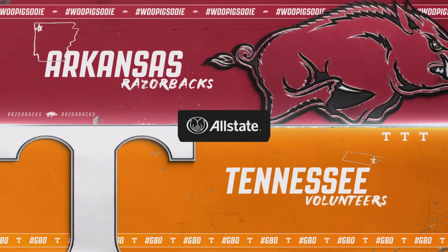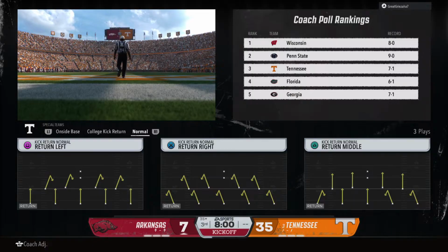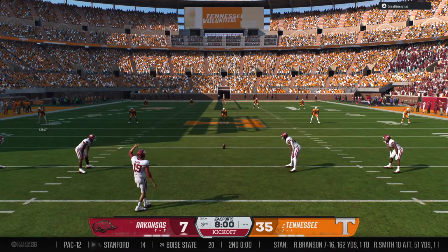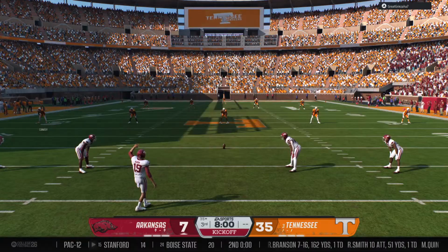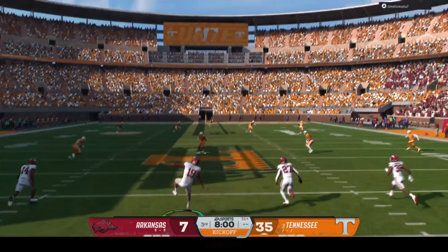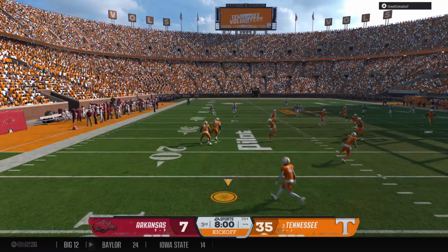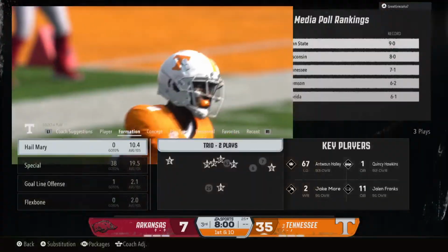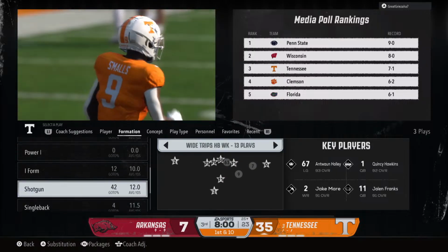Time now to join Kevin Connors in our halftime update. And the Razorbacks will kick it away to start the second half. And the ball will make it into the end zone. No return on that one for a touchback.